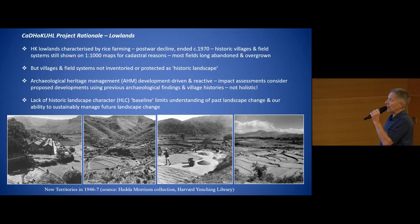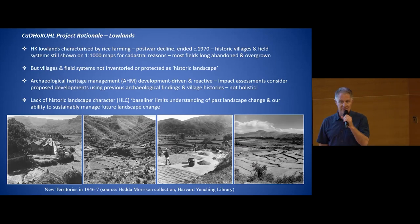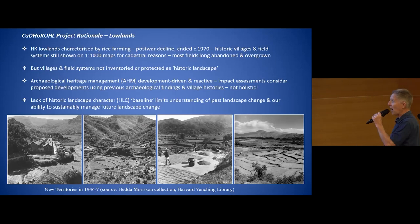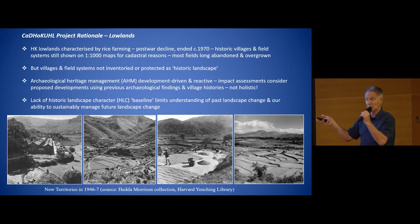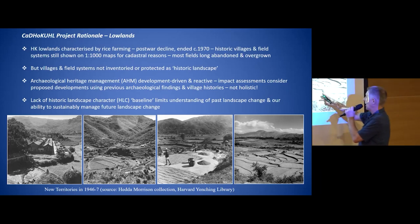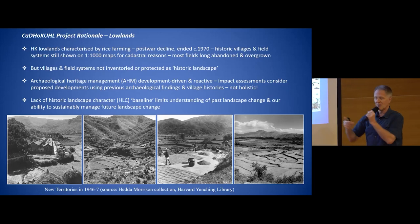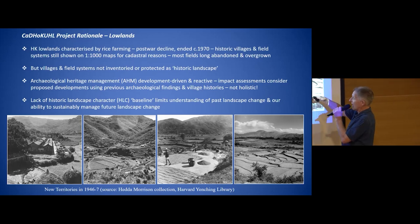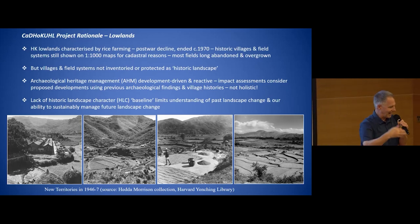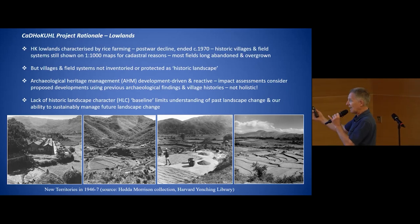So these are the landscapes that used to characterize the lowlands of Hong Kong, which Pat will remember when he first came to Hong Kong in the 70s. There were still some of these landscapes operating, still being farmed by these rice farming communities. So rice farming stretched for miles and miles across the lowland landscapes of Hong Kong, typically with these small earth bunds dividing up the paddy fields with carefully designed irrigation systems, leats and channels and sluice gates, managing the ability to let water into the fields and drain water away.